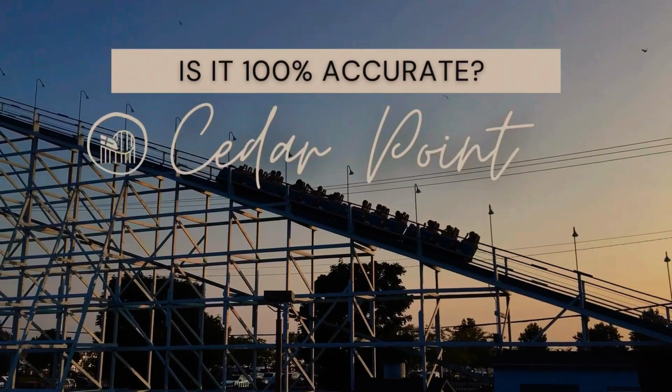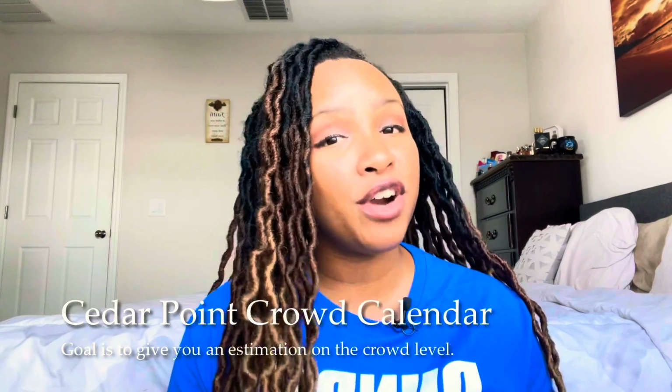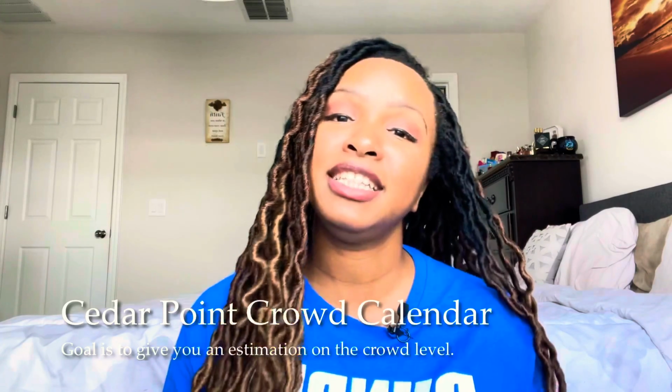Now your next question may be, is this crowd calendar 100% accurate? Will it help you truly pick the best days possible? And the answer is absolutely not. I mean, you can't predict times, as you can see, based on the last few years. So basically, this crowd calendar's main objective is to give you an estimate on what you can expect for that day, time, month, and year based on previous year's statistics and data. Basically, it gives you a general idea of what you can kind of expect going to Cedar Point.